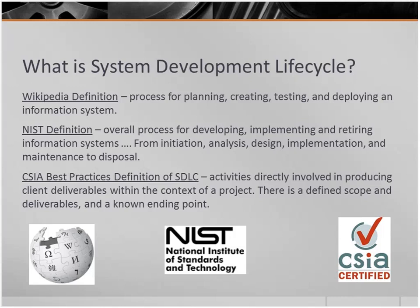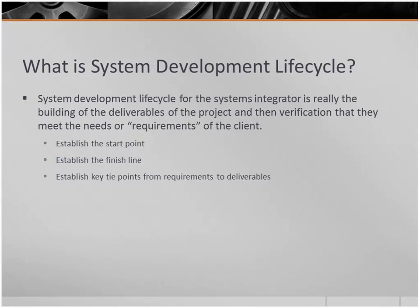And then the best practices definition: it's activities directly involved in producing client deliverables within the context of the project. So it's got to define scope, deliverables, and a known ending point. If you think about the definition of a project, it has a very definite beginning and a very definite end. So we're thinking of System Development Lifecycle from the project mentality. We have all the way from the beginning stages of developing the system to we've got the system started and running now. So that's the scope of what we cover in best practices.